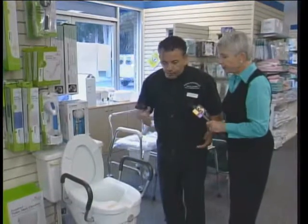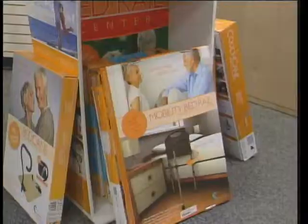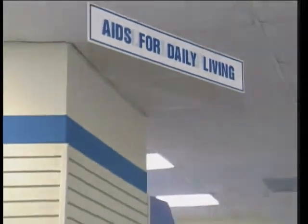From getting up and out of a chair when you have difficulty rising on your own strength, to making sure you can get up and out of bed safely, there are wonderful items out there to help you live safely.